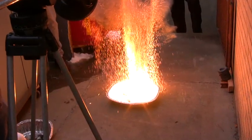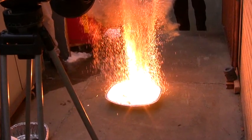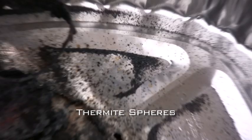So as molten iron is sprayed into the air from the thermite reaction, it forms into a sphere roughly due to surface tension, and those solidify in the air. And so all that information is preserved in the dust. And we then look at the dust and are learning a great deal about what happened on 9/11 from these examinations.